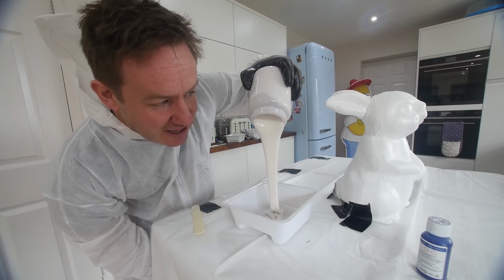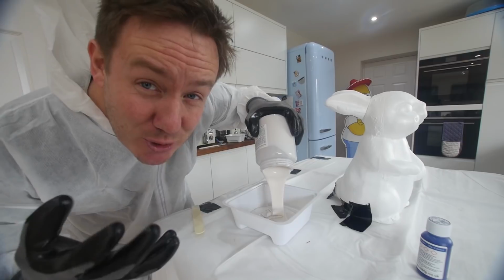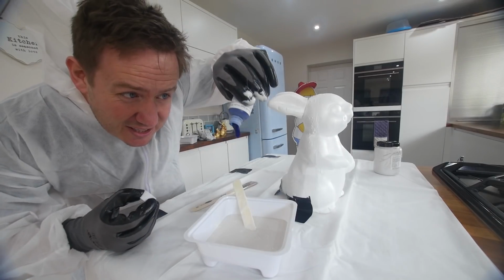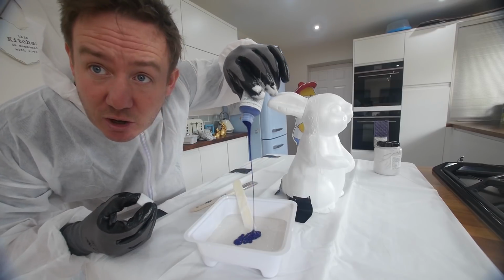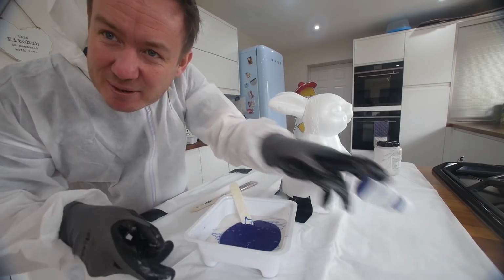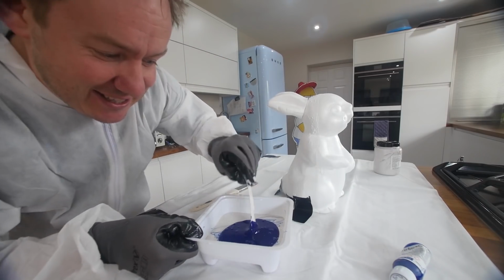So I'm just getting this out. I need to get it all out. And then we'll get the catalyst in there. That's blue colored, so I assume we're gonna be making a blue mold. All right, so in this goes. Oh, that's much more fluid. And look, the color. I've kind of made like a blue fried egg. Oh, it's stuck to my hand, brilliant. So let's just mix this together.